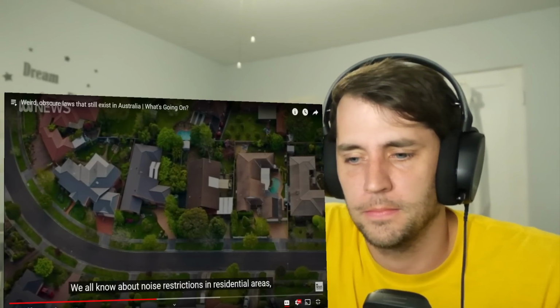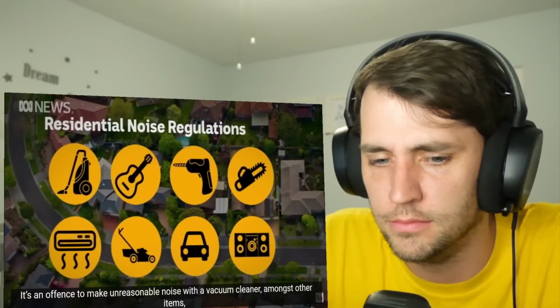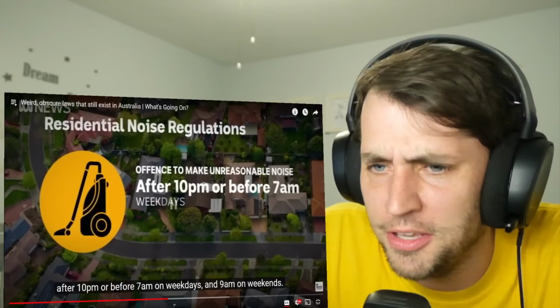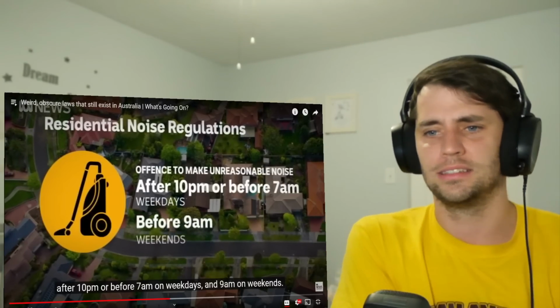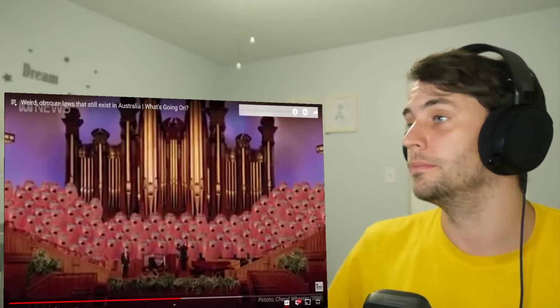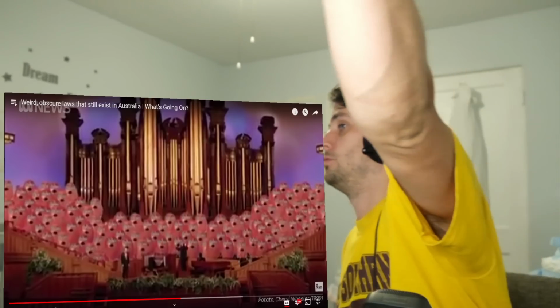We all know about noise restrictions in residential areas, but Victoria's pretty specific about it. It's an offence to make unreasonable noise with a vacuum cleaner, amongst other items, after 10 p.m. or before 7 a.m. on weekdays and 9 a.m. on weekends. A vacuum cleaner in your own house? Nobody can hear that. And you can't drive a dog or goat harnessed or attached to a vehicle in a public place, just in case you were considering doing that. I did see a lady doing that here in America. That was the most American thing I've ever seen. Her walking her dog, like out the window. Just driving by in a car.